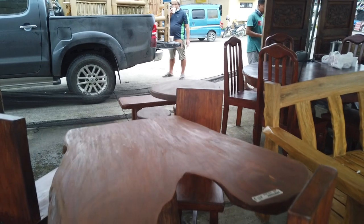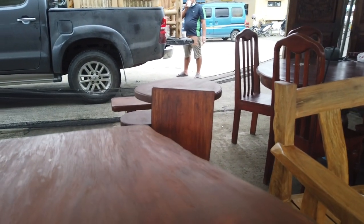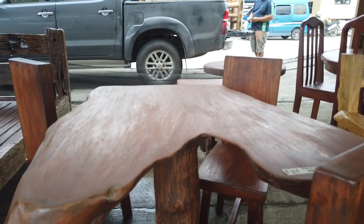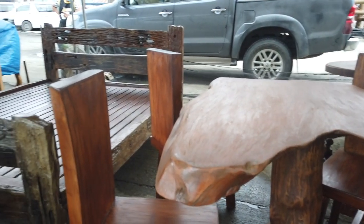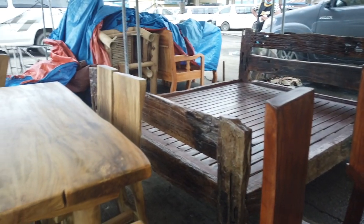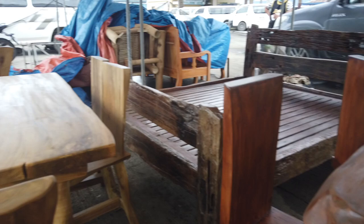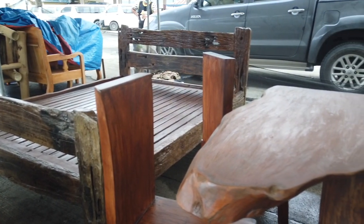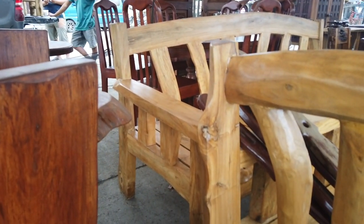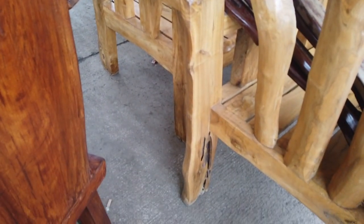And this one, very interesting mahogany dining set. Only 15,000, but it's a 4-seater one. But look at the design. This is the type of furniture that can last a lifetime, you know? That generation to generation can still inherit this kind of furniture. And if you're into the natural designs, look at the driftwood effect on this one.